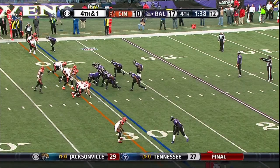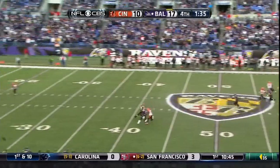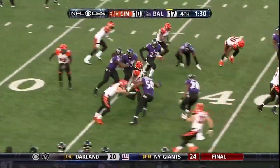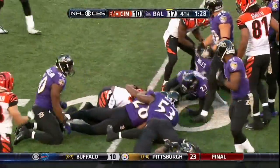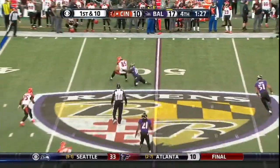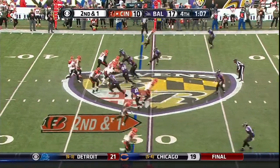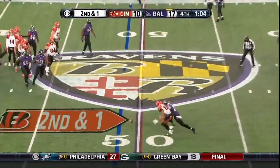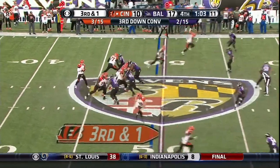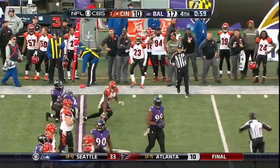Jones at the 25, and out to the 40-yard line for Cincinnati. Dalton. Eifert. And Eifert about a yard. Dalton had it tipped at the line of scrimmage and complete. Get over the top. Dalton, that pass is complete for a first down.